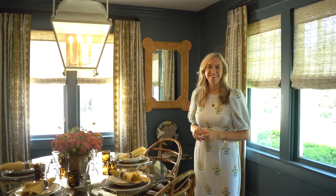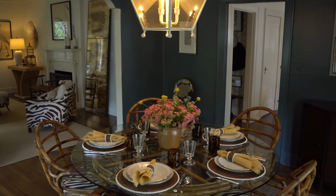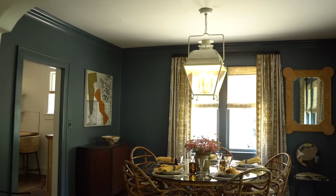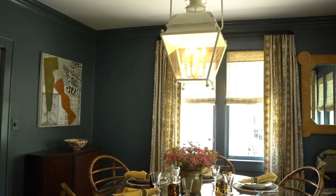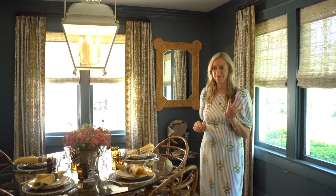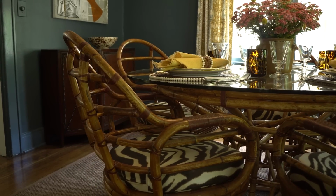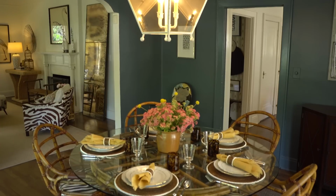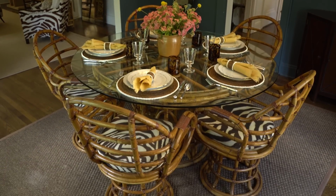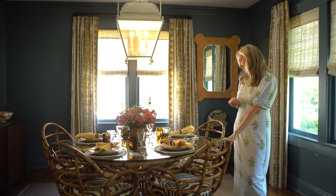So here we are in our dining room. This is right off the living room, the front of the house, and it's kind of our moody, dark blue-green room. It's Farrow & Ball Green Blue. I love this room. It's a nice kind of break from the white dove that's adjacent. I love, obviously, my bamboo rattan obsession. I think eventually we'll get more of a formal kind of dining table and chairs. We've kind of outgrown this one, but it's served its purpose, and I picked it up at Scott's in Atlanta.